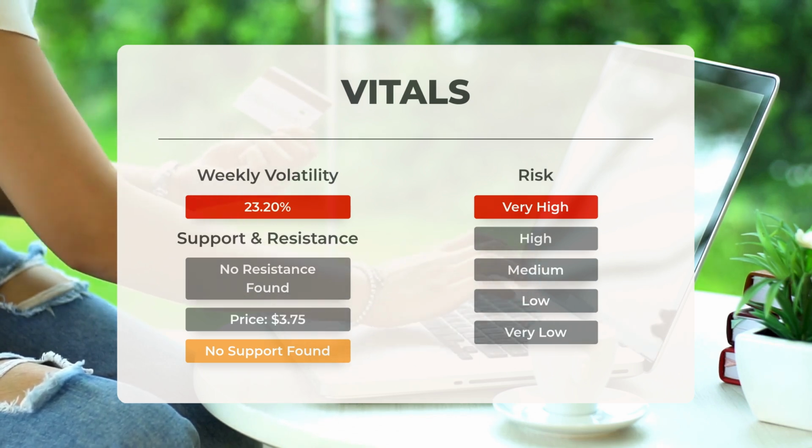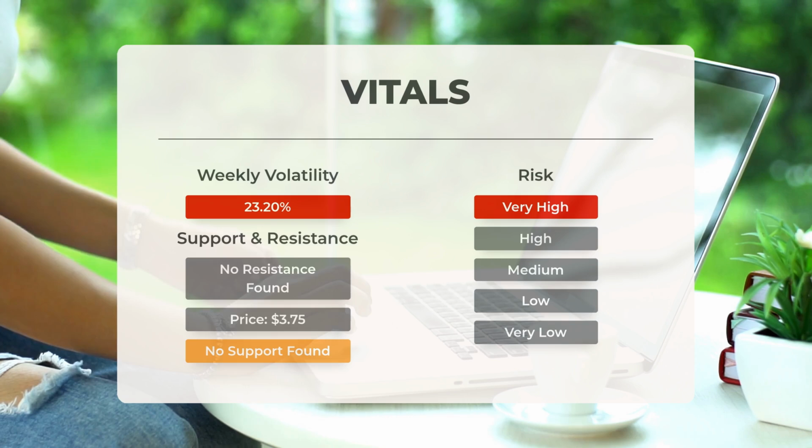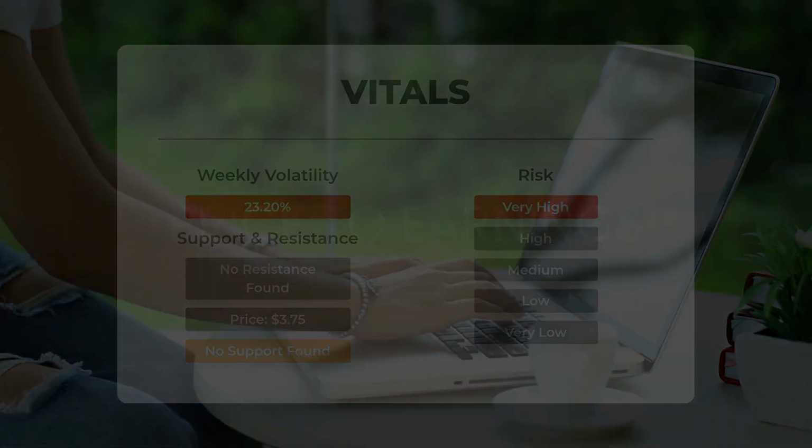Over the past day, the stock experienced a movement of $2.58 between its high and low points, reflecting a change of 78.90%. In the last week, the stock exhibited an average daily volatility of 23.2%.